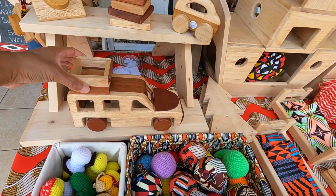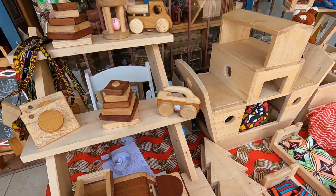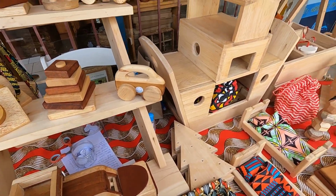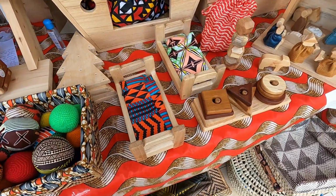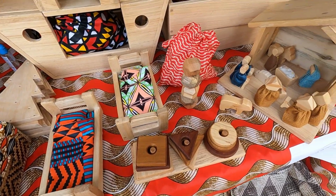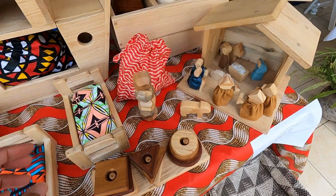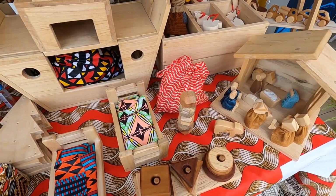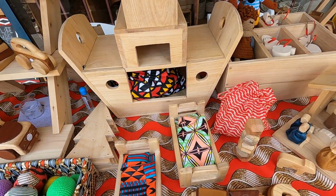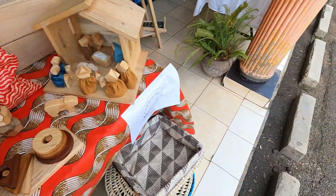Hello. Hi. How are you? Good. Are these children's toys? Yes. Handmade here. Oh, very nice. You make them yourself? Yes. Very nice. Oh, a little bed. That's cute. Thank you. How much are the toys? I didn't know that you had this one. So that bag is 15,000. You get 20 stones and kids can stack them, like a challenge, all the way up, to balance.